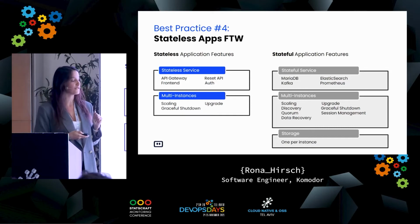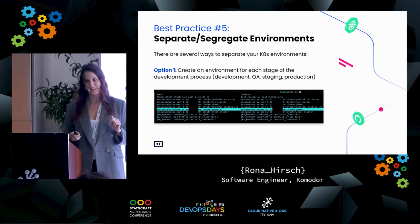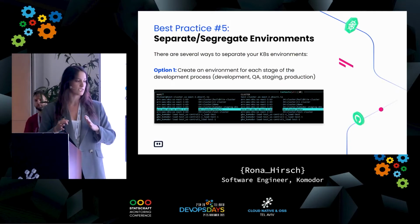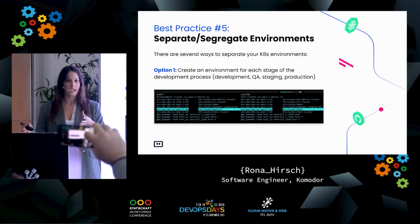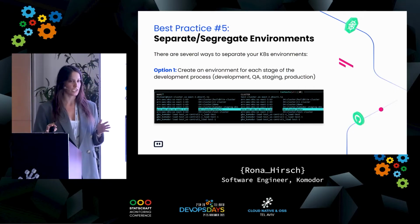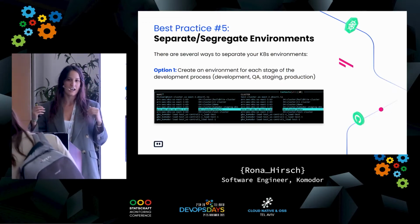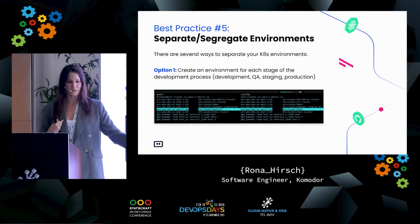My next and final topic here will be separating environments. So I would always suggest to keep dev and production environments separated and not on the same cluster. Just think about when you're getting an alert from dev, it's usually not a big deal. But when you're getting an alert from production, it's like, oh my gosh, I have to fix it right away, right? So just keep the two apart, and in my opinion, always keep the production environment isolated.